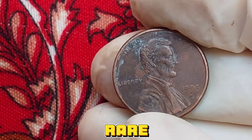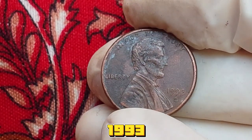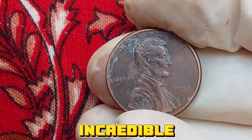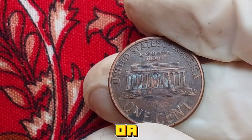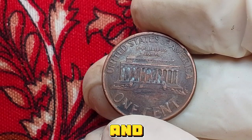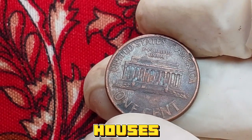The market for rare coins thrives on mystery, scarcity, and condition, and the 1993 Liberty 1-cent coin hits all three marks with incredible force. Only a few of these anomalous coins have been found in pristine, or mint state, MS-67 or higher condition, and those that are certified and graded have set off bidding wars in major auction houses.